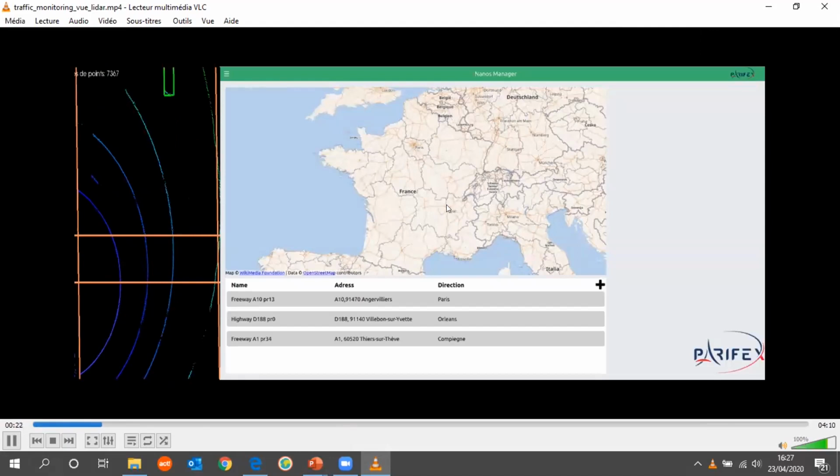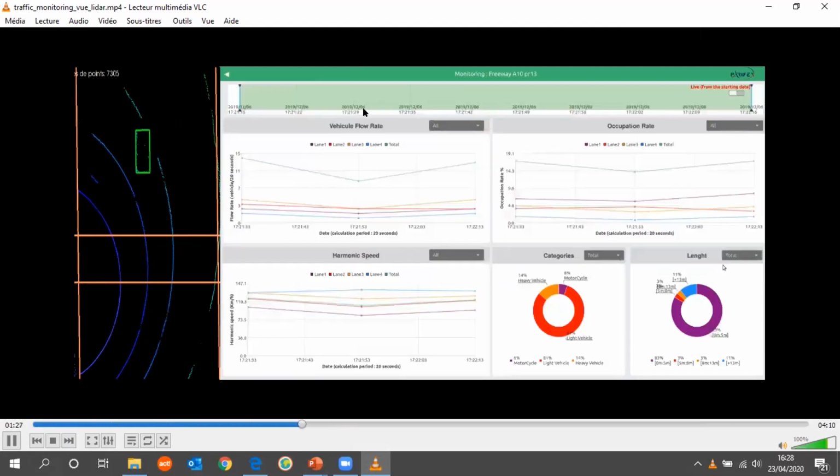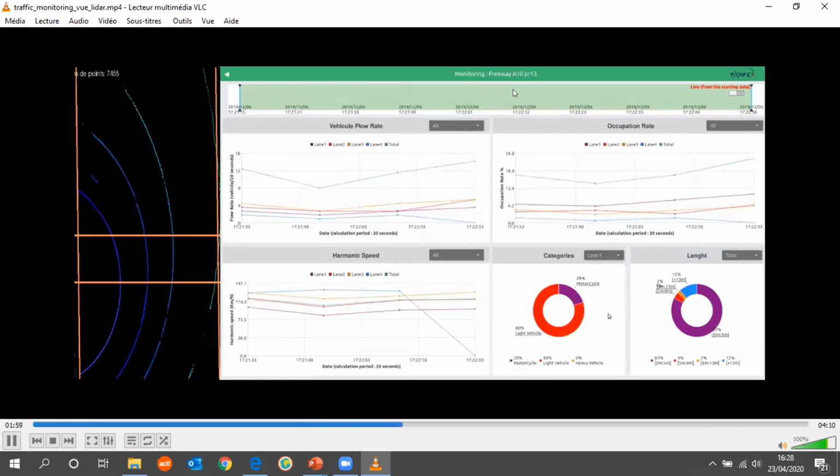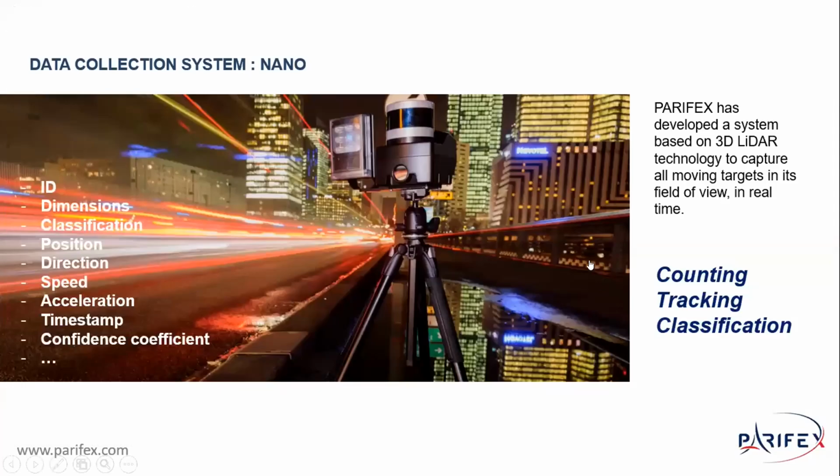And on the right, you see the display with all the information you can have for statistics and traffic management. I'll go quicker. Here you are, all the information. So you have the vehicle flow rate, which could be per lane or in total, so the number of vehicles counted, the occupation rate, the harmonic speed, the category of vehicles, the lengths, etc. And you can have live displays. So indeed, all this data is recorded in real time and treated in real time. So you can have a live display or pick a precise spot for a certain period of time on the toolbar on top. So either you have those statistics live, or you can also download an Excel report at the end if you want.